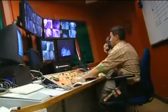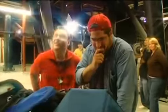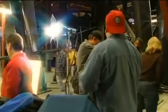State-of-the-art technology meets ancient legend in this brand-new Walt Disney World theme attraction, Expedition Everest. And for the first time, Disney's allowed Discovery's cameras to film the secrets behind the scenes.